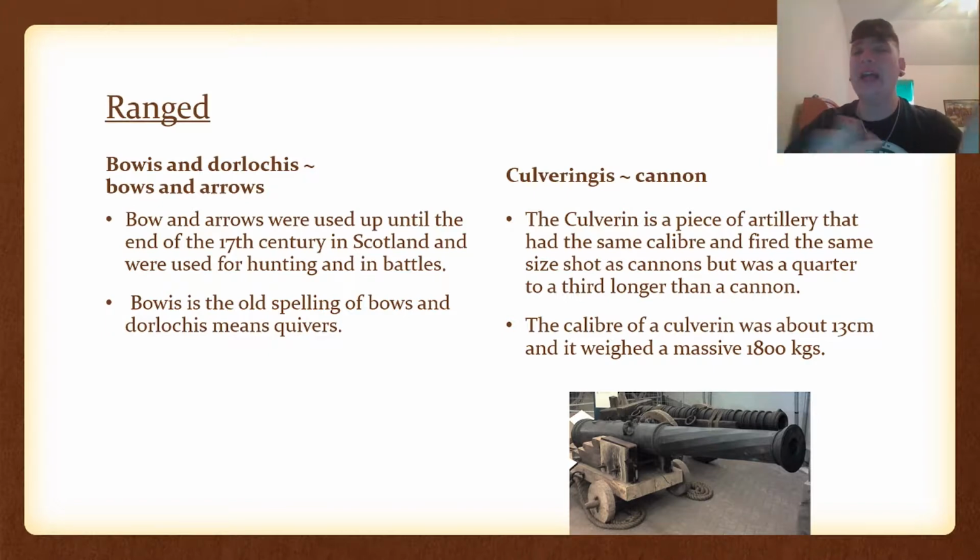However, it was very inaccurate, so it was not often used, especially in terrain like the Highlands. The caliber of a culverin was about 13 centimeters in diameter, and the shot weighed a massive 1,800 kilograms. So that's the culverin that was sometimes used by the Highlanders in the Highlands, or just by the British in general of this time.